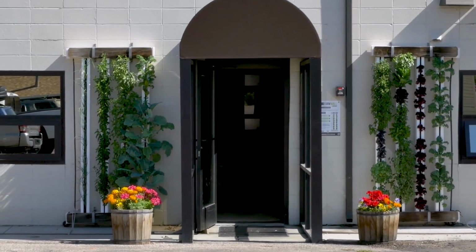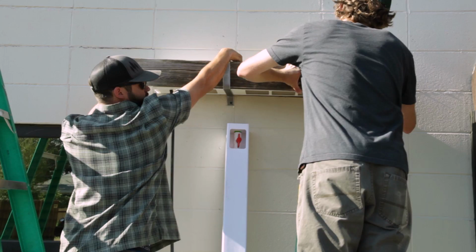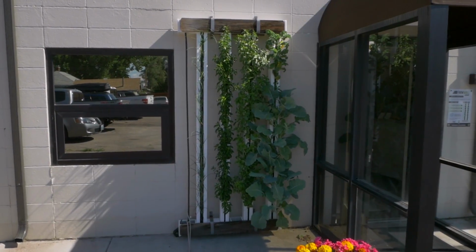My name is Dave Coffey. I'm the CEO of Coffey Engineering and Surveying here in Laramie. I've been a fan of Bright Agrotech and this technology since it became commercially viable. I was also a client of the Wyoming Technology Business Center, so I know the process that Bright Agrotech went through to grow into the incredible business it is today.